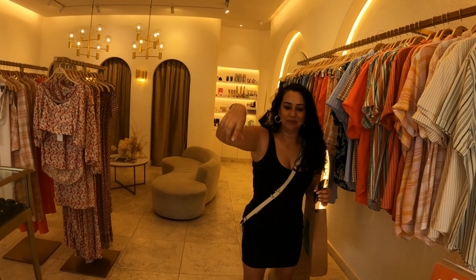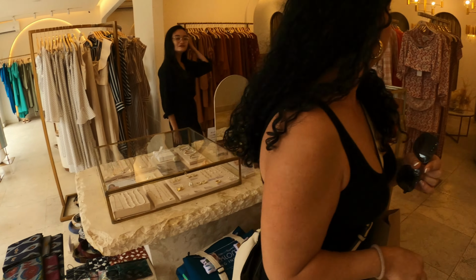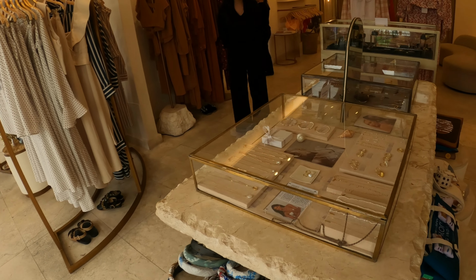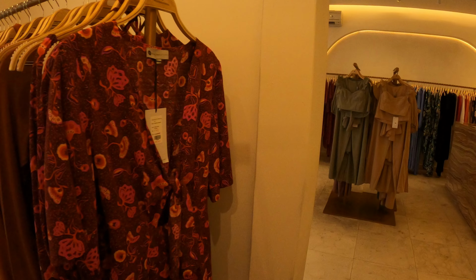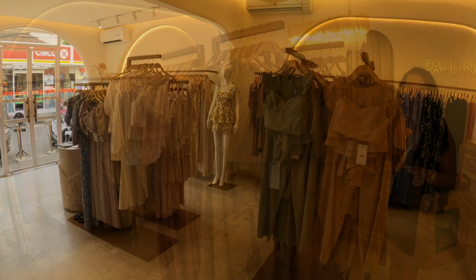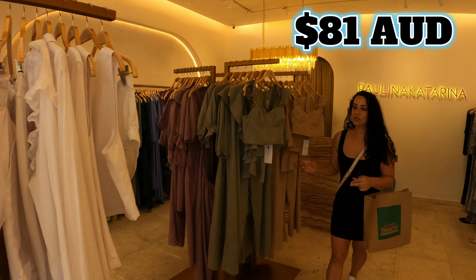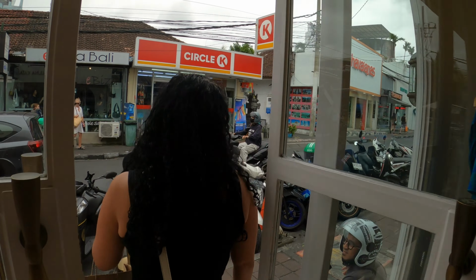All right, next place. Actually, before we go to the other side, what have we got? We've got makeup over there. We've got some gorgeous jewellery in here. Actually, the prices in here seem to be okay for a boutique store. And just quickly run around here. Is it the same as the... No, similar. How much? $81. $81. Yes. Thank you very much. Have a great day. Bye-bye.